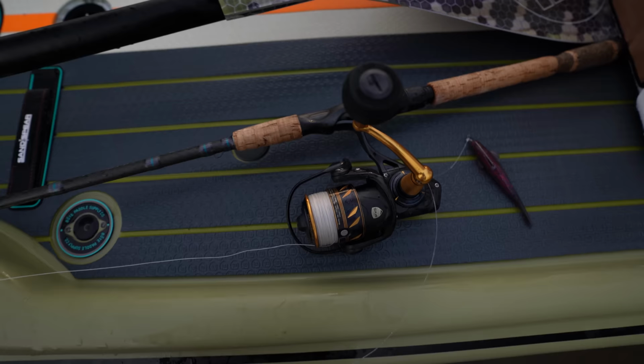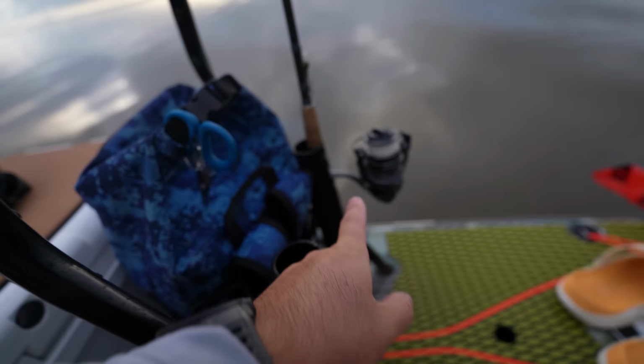And then I got another setup back here, which is a Penn Clash 2-3000 on a 7'6". So that's what we're working with today. We're gonna go ahead and knock out some fish today. I'm really excited. We finally have a good day that's actually calm. It's been blowing for the past month, it feels like. But yeah, let's go ahead and see if maybe we can make a slam today.